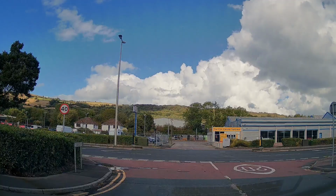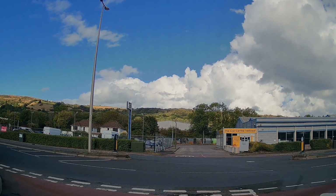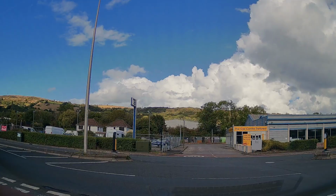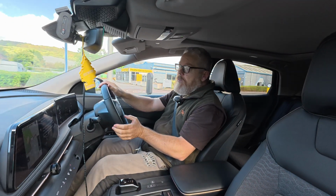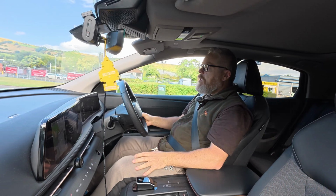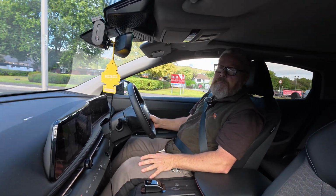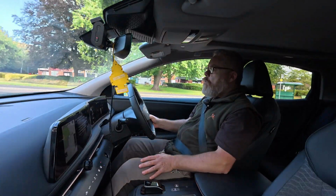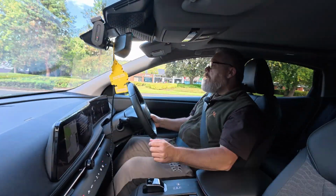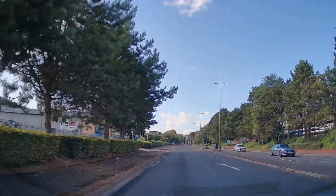Now, over there in front of me, that used to be a big Ford dealers, but it's closed down. It's been closed down for a while. And I used to go there quite a lot for my Ford parts when I was repairing a few smashed up Fords. I think I had a Ford Escort, I had loads of Fords.